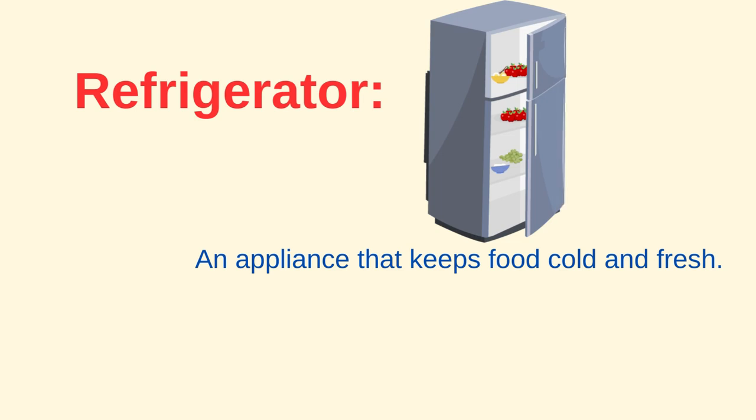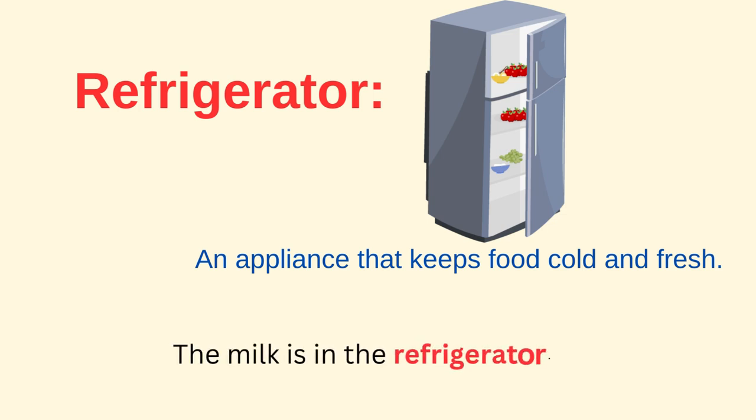Refrigerator. Refrigerator, an appliance that keeps food cold and fresh. The milk is in the refrigerator.